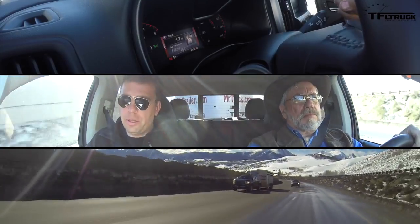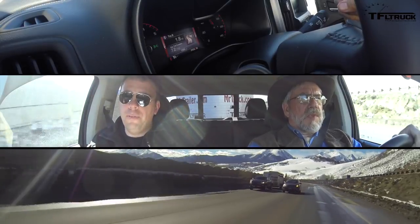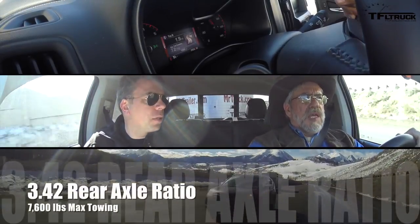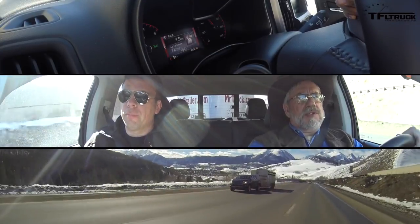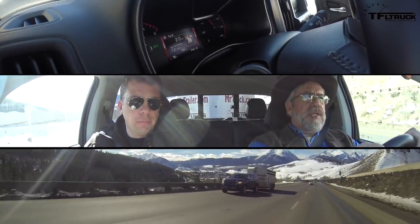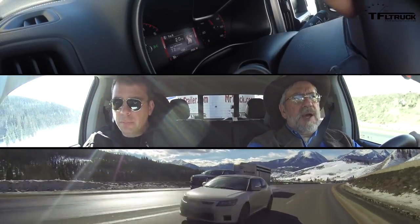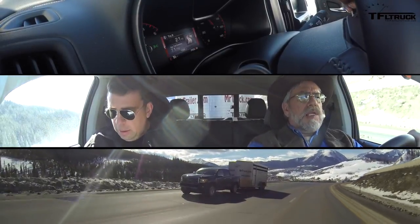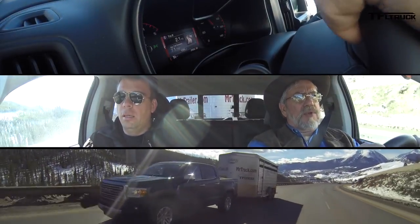Now, interestingly, this truck, the 2016 diesel Duramax, and the 2015 V6 have the same rear end ratio, 3.42. Yeah, 3.42 seems to be a GM thing. That's what all their half tons have in their tow package. I would have guessed they would have gone to a 3.73, but that was their call. I suppose they're trying to get the best mix of miles per gallon and power. And now we're down at 55 miles an hour, as fast as I go. Wide open throttle.